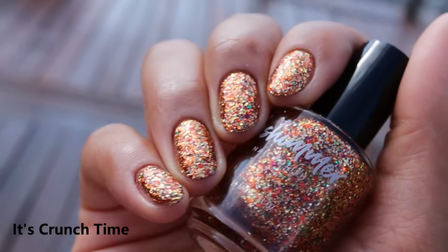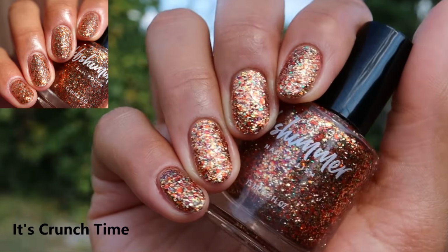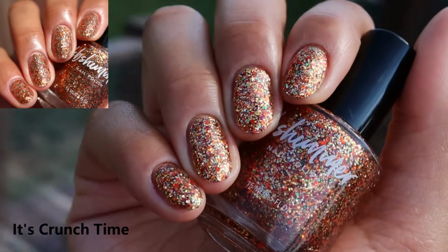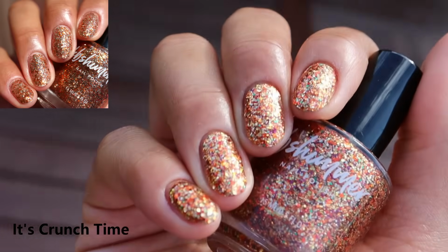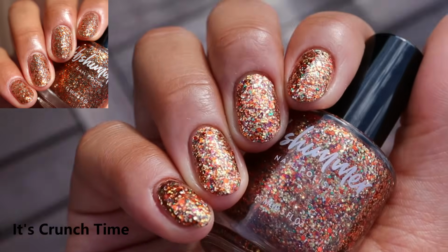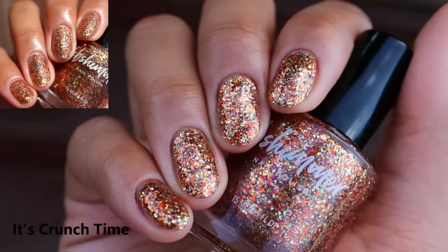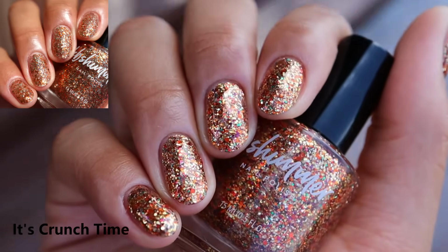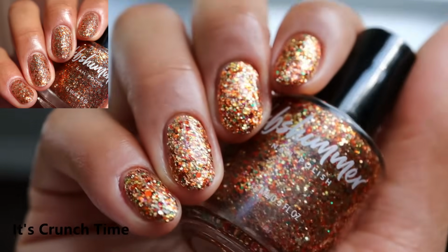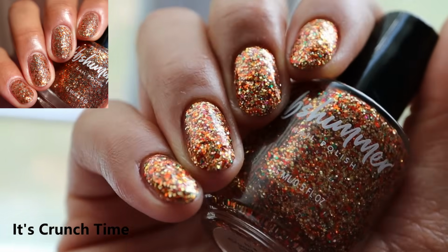It actually, when I saw it, reminded me of a PBE exclusive released this summer called Chicago Mix. I will pop a picture in so you can compare. This one is much more colorful. That one is straight up metallic. This has the fall colors included as well, but I know that one was available in limited quantities as overpour on the KBShimmer site. Some people were really sad to have missed out, and if you missed out, now's your chance, because they're very different, but they give off a similar mood. Shiny, lots of glitter, lots of gold, very fun.